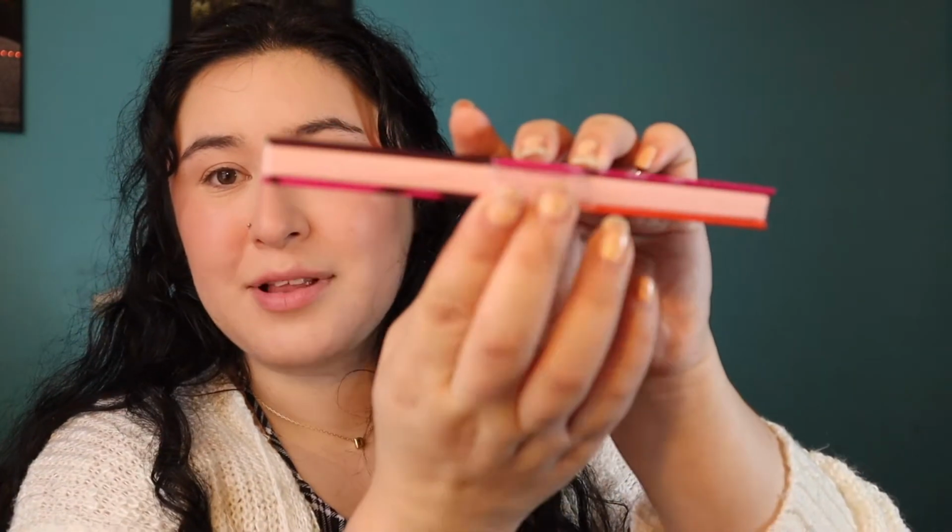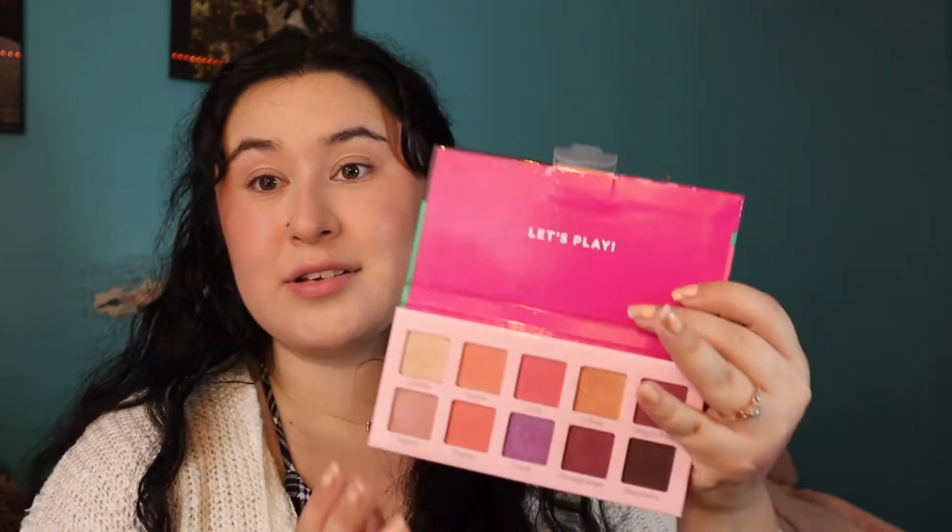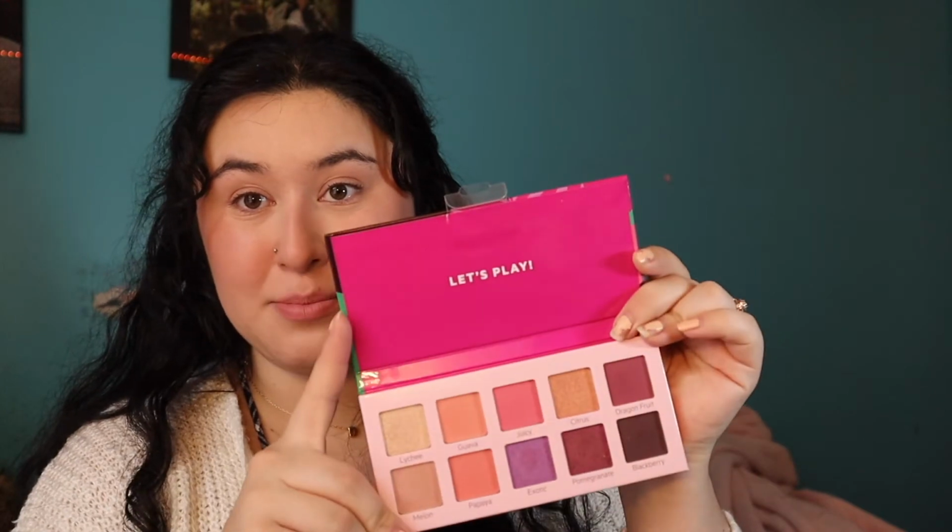However, my one complaint with this, well, two complaints actually, is that it comes with this plastic tab. I feel like they could have made it look cuter instead of just being plastic because it makes me want to rip it off. Also, I'm annoyed that it doesn't have a mirror. It just says let's play. I know I'm going to play whenever I open my eyeshadow palette, but I wanted a mirror, so now I have to pull out another palette so I can do my eyeshadow if I want to look up close.